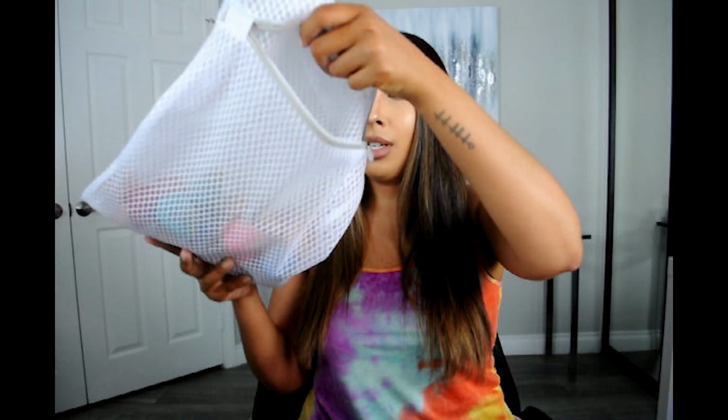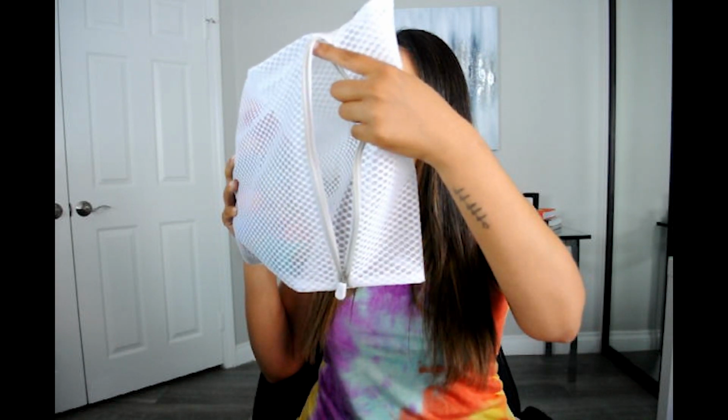I've heard that the washing machine ruins your beauty blenders, but that's why your girl buys cheap ones, and they're not meant to last forever anyway, right? So I just fill them up in here. If you can kind of see, they're all in there. And just zip it closed and throw them in the washing machine. It makes your life so much easier.